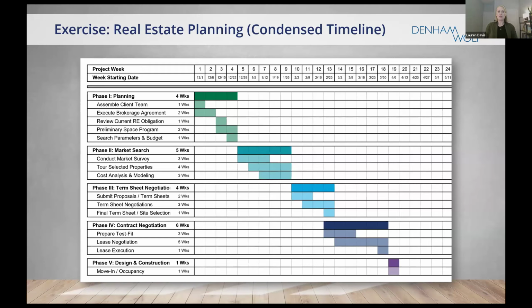This is also going to mean that you may not have the opportunity to really finesse a negotiation as much as you would like. What's important here is to know which levers in negotiation are most important to you from the start. And the levers that we reference are your free rent, your tenant improvement allowance, and your base rent. Start with your best foot forward. Put your best offer forward and work from there.